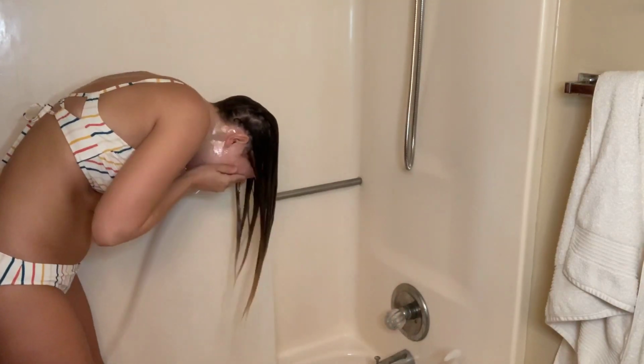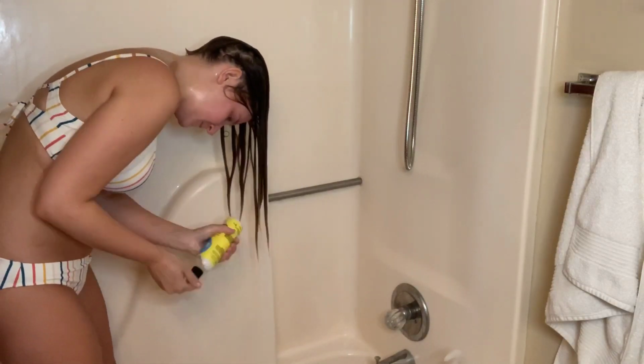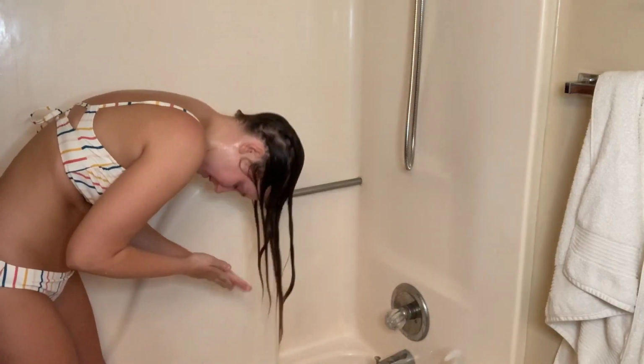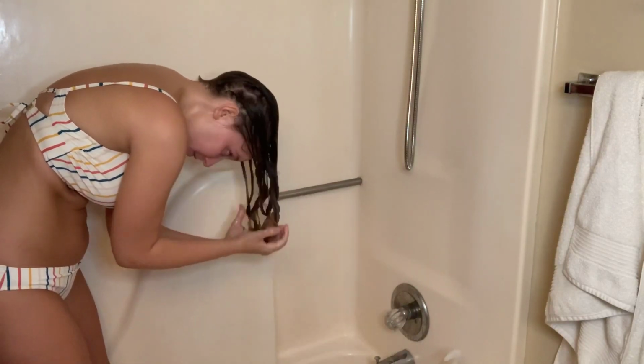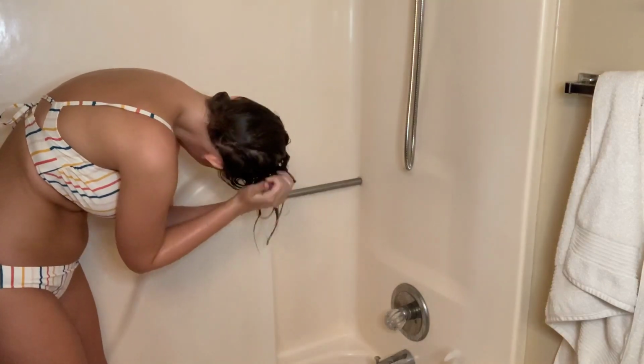So after I rinsed out my conditioner, I went straight in with styling this time. So my hair is wet while I'm styling upside down. That's just, if I'm going to style it upside down, that's the way I prefer. I don't think that damp styling really works on my hair when it is this way.